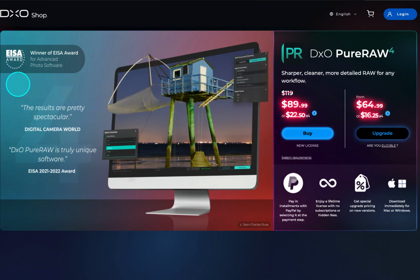But I want to take a look at DxO today, but I want to look at their PureRAW 4 program, their software for PureRAW 4. And what this is simply is their noise reduction software. Now, DxO is known for having one of the top quality noise reduction software in the industry. There's no doubt about it. And it just keeps getting better and better and better.